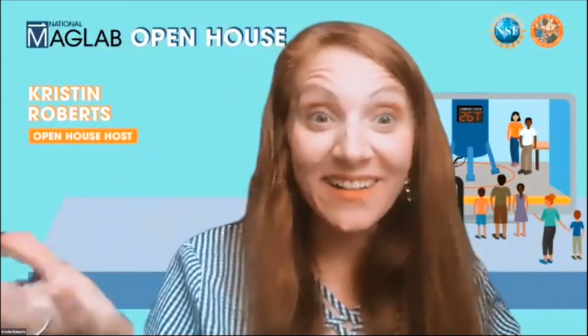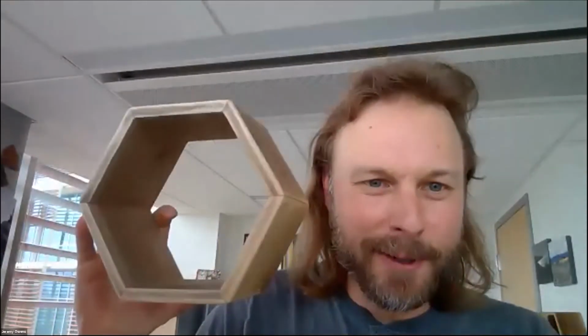Oh, show and tell. I love it. So I made these. Beautiful. And they're very sciencey, right? I mean, they look like organic chemistry. That's exactly what I thought first. But that's a good shelf too.